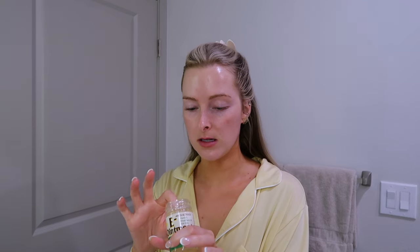Now, the last three steps: moisturizer, oil, and vitamin E underneath my eyes. Moisturizer and oil on, and then the E ointment underneath my eyes. And I need to put my Ultra Human ring on.